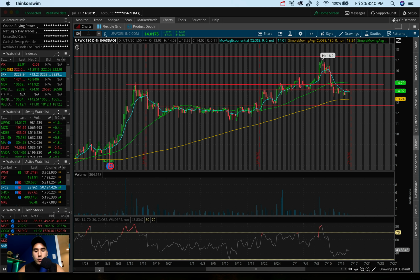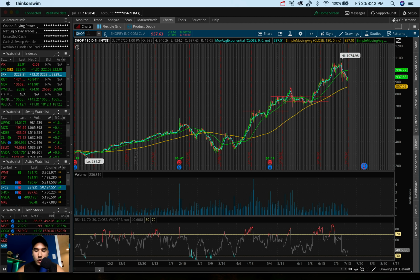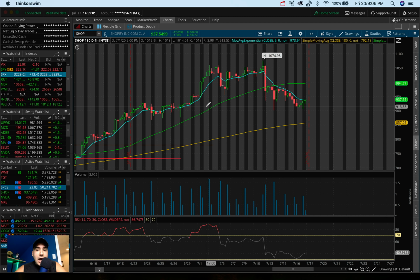And some other ones here include Shopify, also reporting earnings this month on the 29th, and they're down about $150 from their highs. That opened up around 14-15% potential for profit. Ultimately, we're still in an uptrend. We're still holding the 180 SMA here on the 4-hour chart, so this very well could be a dip buy. And for me, I'm going to wait probably until 960 breaks just so we can get out of this EMA on the 4-hour chart. From there, I could see it rallying, especially coupled with a good earnings report.